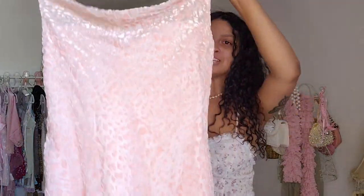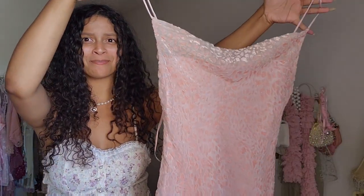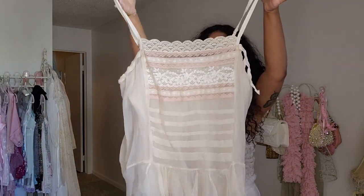The other day at Savers, I picked up this beauty. It's this cheetah print, but it's pink cheetah print. So how could I not get it? You know, I love cheetah, I love pink. Putting them together, you got the best of both worlds. And then just a couple days ago, I picked up this beauty.